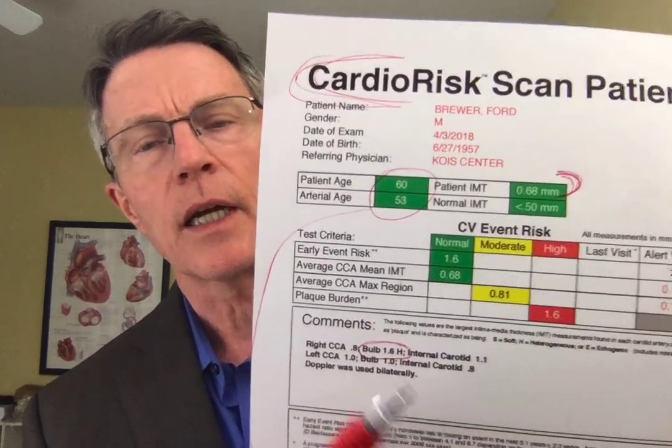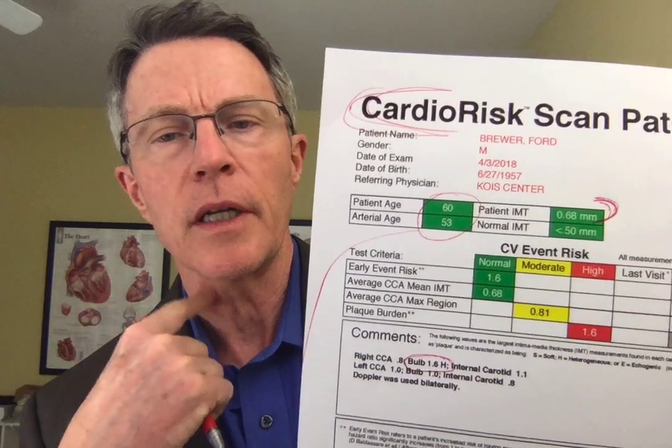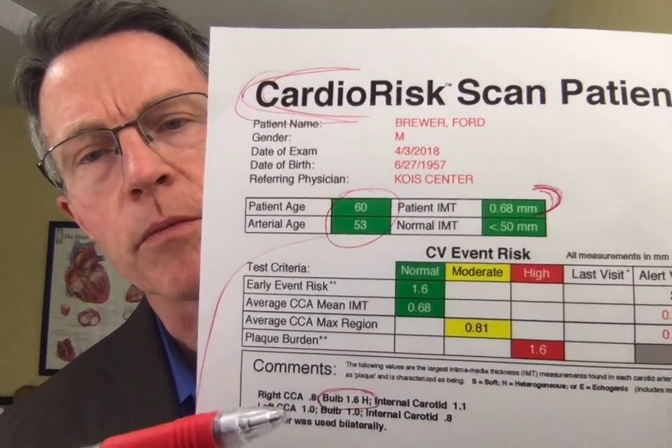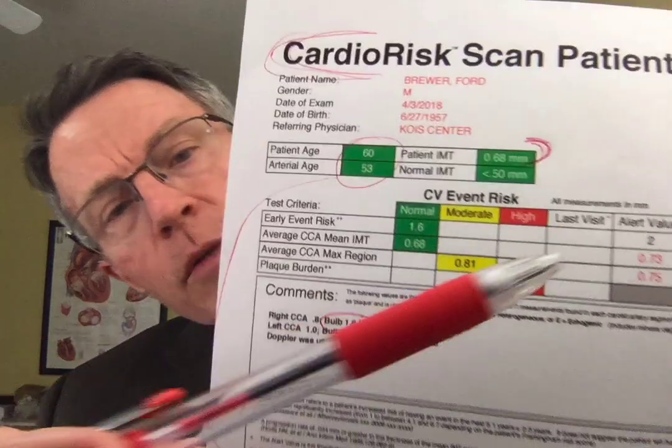So I recently got a follow-up CIMT, carotid intima media thickness test. It's looking at the carotid artery in your neck, and intima media means the amount of plaque that's been deposited between the layers of your artery wall. I got some good news.